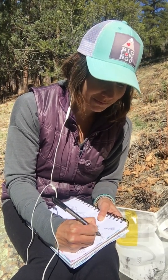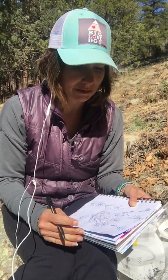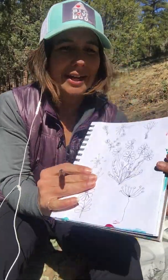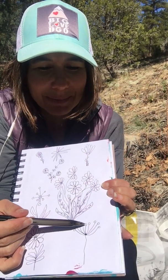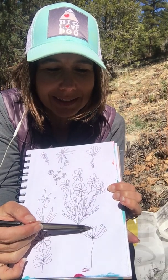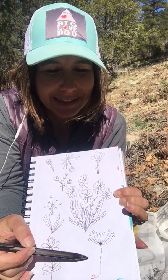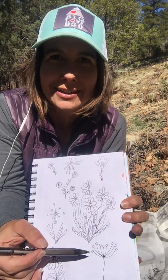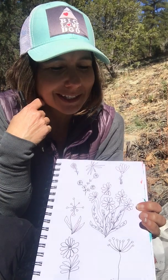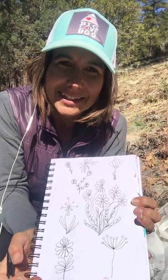Do some long ones. This kind of reminds me of a big daisy. Do another. With this one here, I played with some dots, and that reminds me of the end of the season, when you've just got those little seed pods, that last crunchy thing that's hanging on to the plant. This one's kind of going crazy, going into full bloom. So just play around, see what you like to draw.